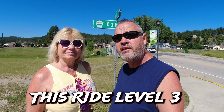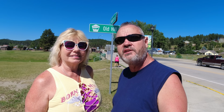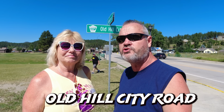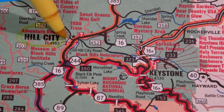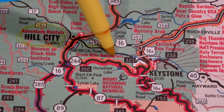What's great about this one is it's just outside of Hill City. If you're coming this way, there's the train. The road is actually called Old Hill City Road. So make a turn there, and it actually runs along the train tracks. 14 times it goes across those tracks. Yep, it's really curvy, a couple of 90s, not quite a switchback, but pretty close. So it's a really great road to ride.